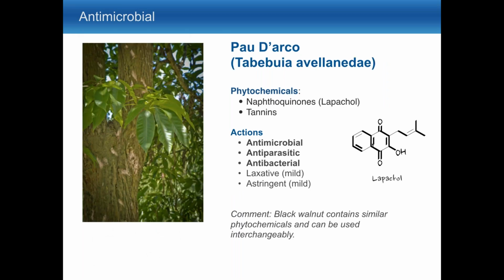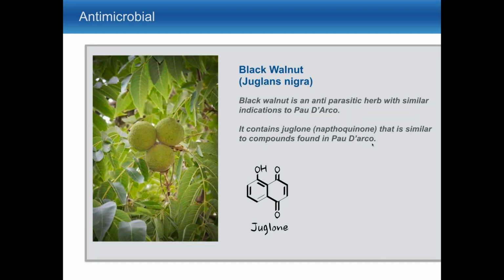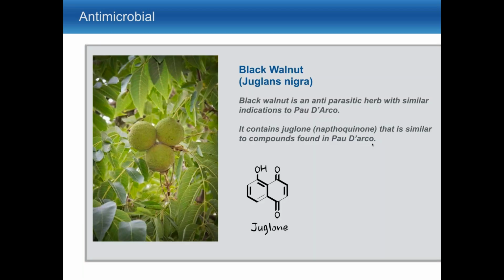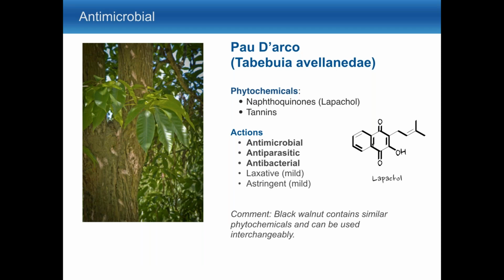So pau d'arco, this herb is essentially, in my mind, the same as black walnut. There's slight differences, I suspect, but they both contain the active compounds naphthoquinones. So pau d'arco contains lapachol, black walnut contains juglone. And both these, if you remember, I suspect that these naphthoquinones work by disrupting mitochondrial function because CoQ10, which is part of the electron transport chain, is also a naphthoquinone. And so I suspect that it uncouples the electron transport chain, generating free radicals and probably causing cell death that way.